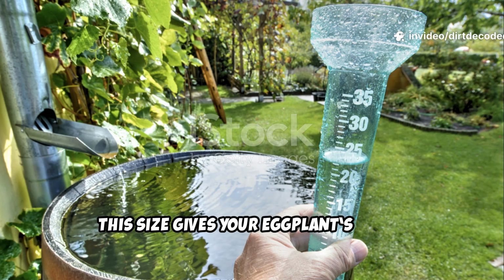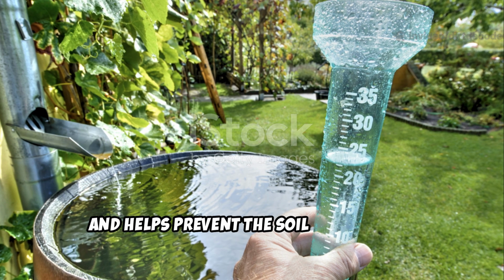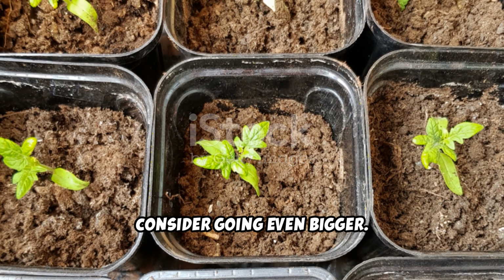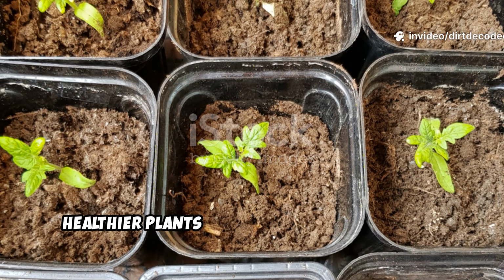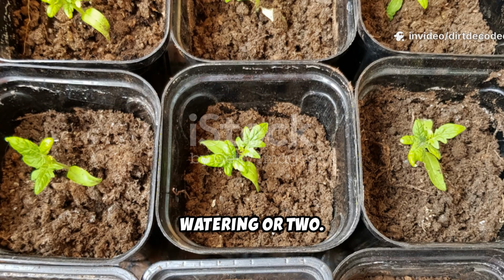This size gives your eggplant's roots plenty of space to grow strong and healthy, and helps prevent the soil from drying out too quickly. If you have the space, consider going even bigger. Larger tubs mean more room for roots to spread, which leads to bigger, healthier plants and less frequent watering. Plus, they're more forgiving if you miss a watering or two.